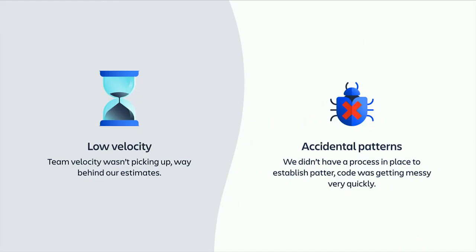So if you're doing a rewrite, put a 6-month mark in your calendar and say, hey, let's do a little retrospective and see whether we're going well or not. There were a few issues going wrong. First of all, we had extremely low velocity. The team wasn't picking up, so all our estimates were way off. Initially, we said we're going to rewrite a header in 2 months. 6 months later, we weren't complete. So why was that? Good question to always ask.